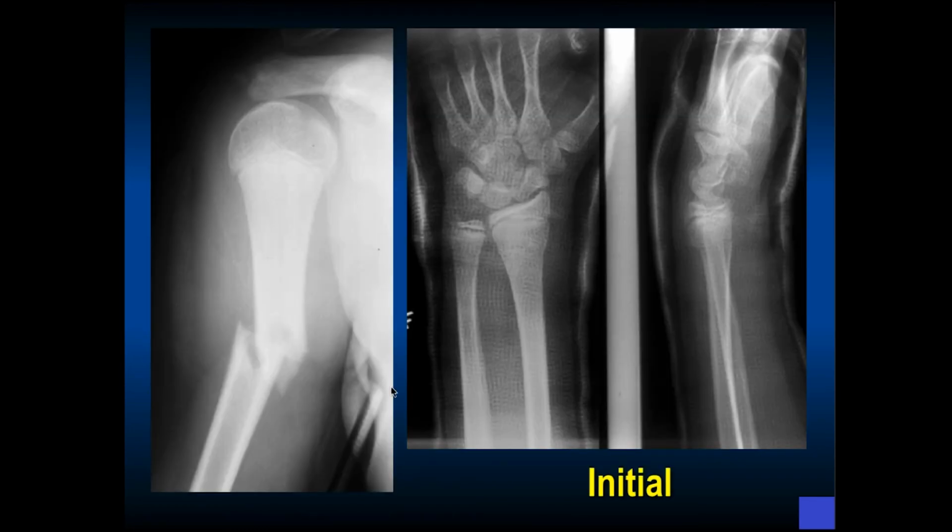Here is her x-ray. You can see here this diaphyseal location transverse humerus fracture. It's a little hard to see the cyst, but there is some radiolucency here and here. So if you have somebody that develops or comes in with a diaphyseal humerus fracture, oftentimes there will be an underlying unicameral bone cyst. This was her x-ray where she had this fracture and then a week later had a distal radius fracture.